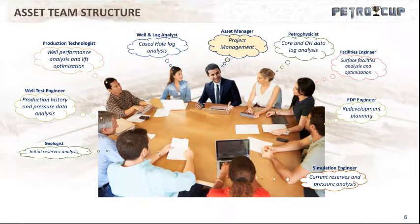The FDP engineer is responsible for consolidating the economically balanced development plan for the next time step. The facility engineer is responsible for production economics and rebuilding opportunities based on the nodal analysis. A simulation engineer is responsible for prioritizing the reserves potentials based on the reserves and pressure distribution. He is also responsible for understanding the fluid properties.